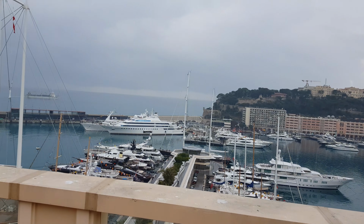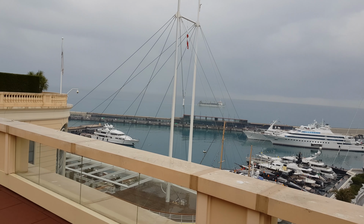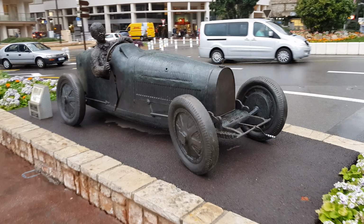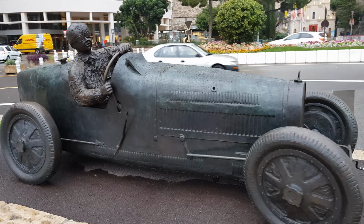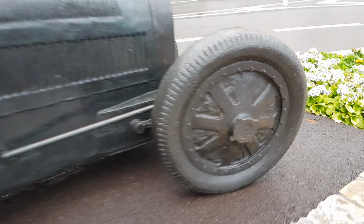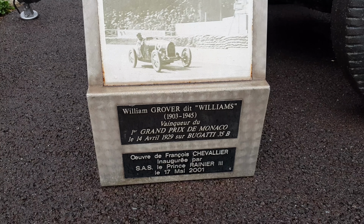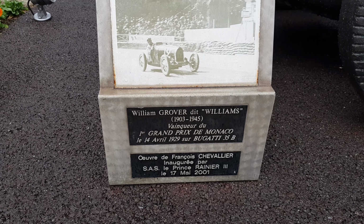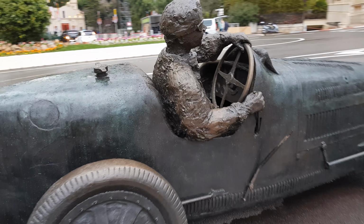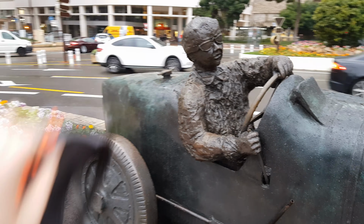And some boats for the capitalists among you. And something for you guys, petrol heads. This is, I would say, Bugatti, probably. Yep, especially judging by the wheels. William Grover-Williams, the first winner of the first Grand Prix of Monaco. Yep, well, it was right, we got him. And if I would be an asshole YouTuber, I would put my cap on him, but we're not.